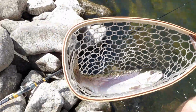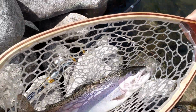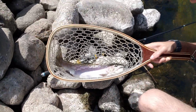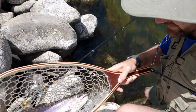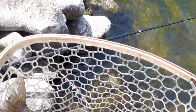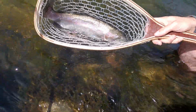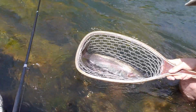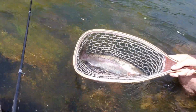All right. There we go. Look at that beauty. Beautiful fish. Very nice. Beautiful rainbow. Caught him on the second guy there. Get him a little bit of water. Caught him on the second, smaller lure. Just a beautiful rainbow. Beautiful.